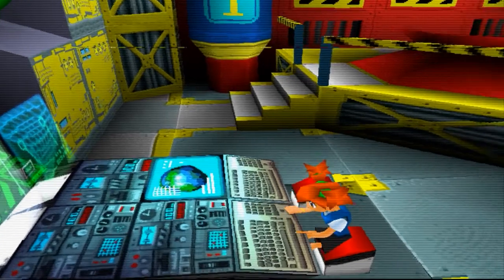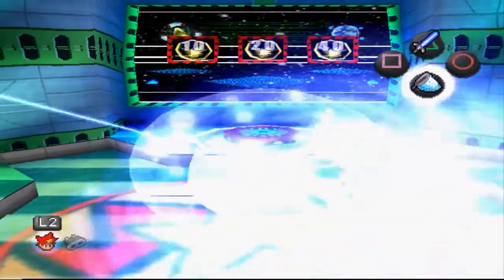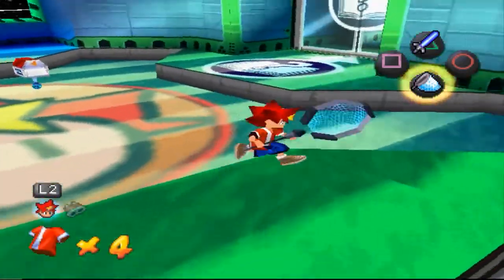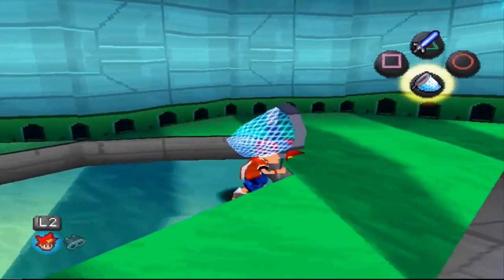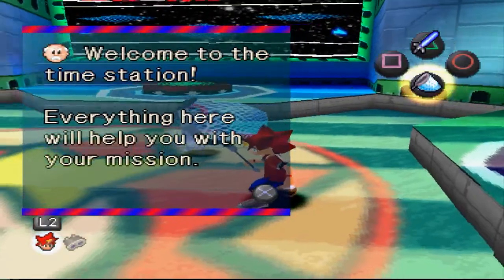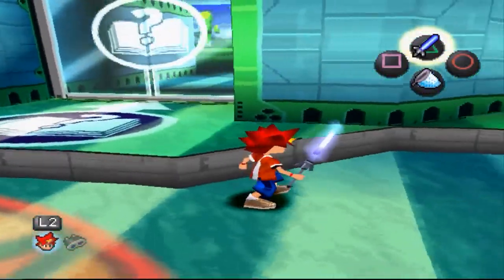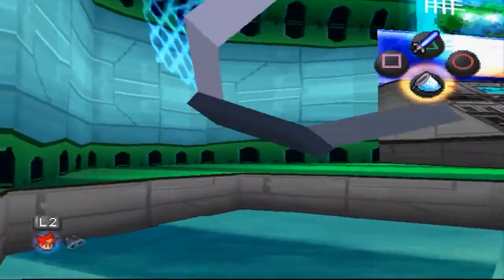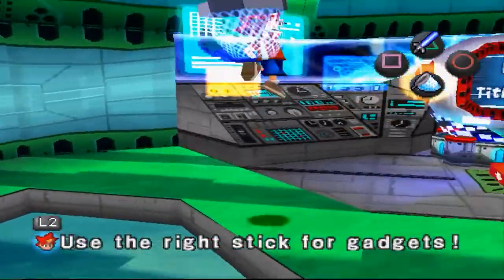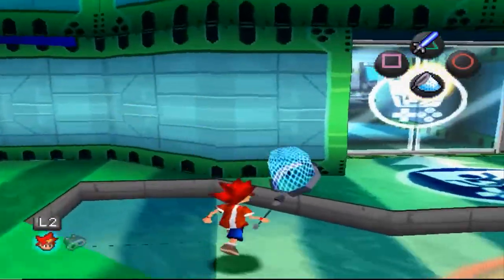Was that the end of it, or did we get tossed back into the hub world? Yeah, we're in the hub world. There's the hub world. I remember there was a... Let's see if I can find it. No, no. Stop talking. How do I jump? There we go. R1 jumps. That's weird.